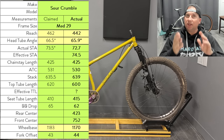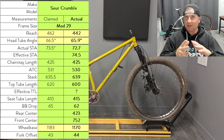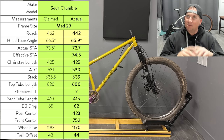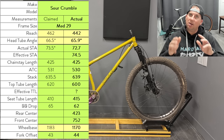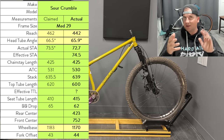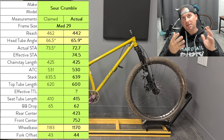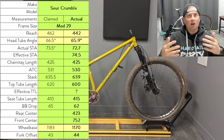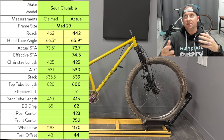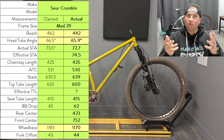Reach is claimed a 462. And when I reached out to Sauer to order this frame, I said, I think I want a medium, but this seems pretty long for 462. I don't want to bump down to the 27.5. Let's try the 29er, but I think it might be long. And when I got it, it did not feel long at all. In fact, it felt compact. Felt a lot like the Santa Cruz Chameleon, a little bit shorter reach. And when I measured it, it came out to 442.